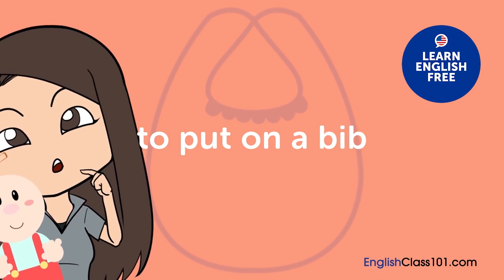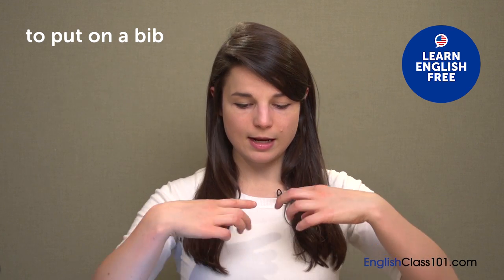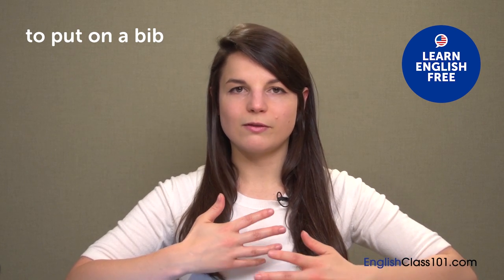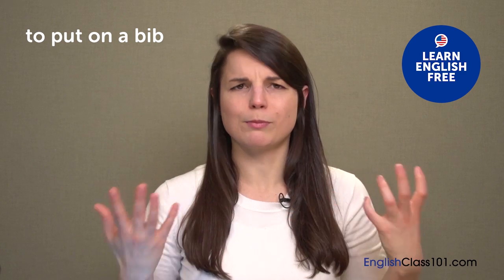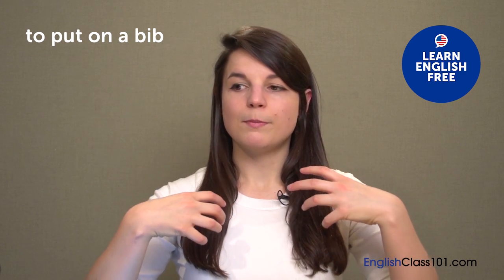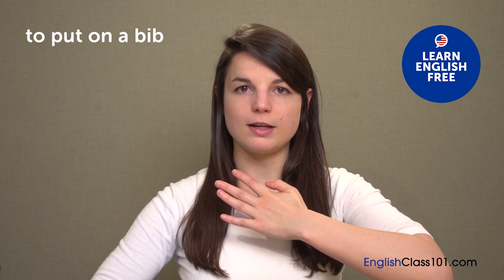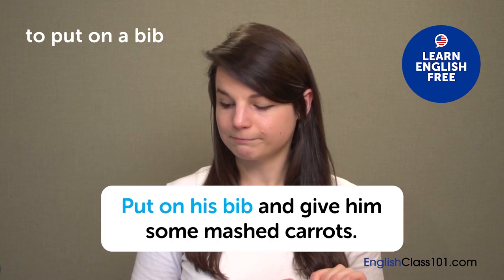Put on a bib. The next expression is to put on a bib. So a bib is like a protective cloth that goes right here. At some restaurants, even for adults, where there's a lot of oil, like rib restaurants, I think sometimes they'll give customers a bib. But for babies who are very messy eaters, you can put a bib on the baby to protect the baby's clothes while they eat. So in a sentence, put on his bib and give him some mashed carrots.